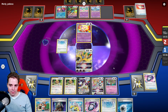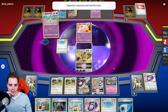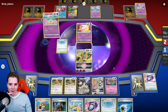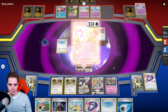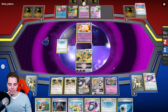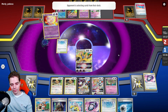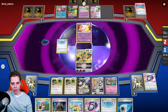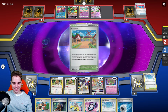Then they refinement, then they mysterious tail, then they ensure they find their last candy, and that's the way Regigigas V-Star goes down. Wow, what a nail-biting game here. Rare candy. And they maybe find vacuum? How? Mysterious tail, vacuum? Nothing? Three cards in hand. Worker? No, worker, they already play a supporter. Ah! 12 energies. Oh, they have the artisan.